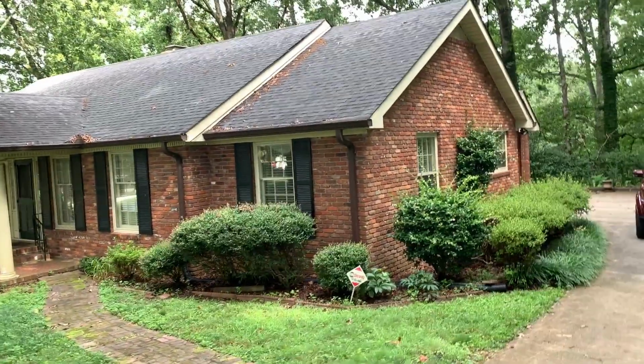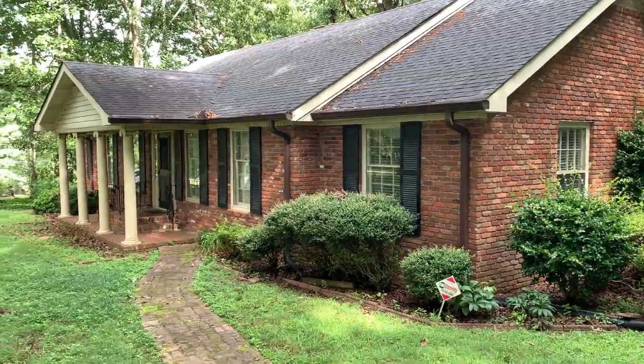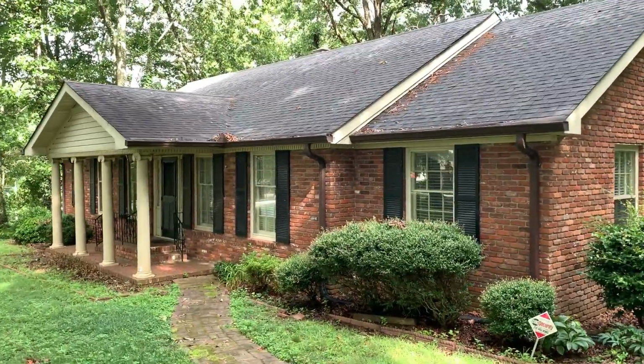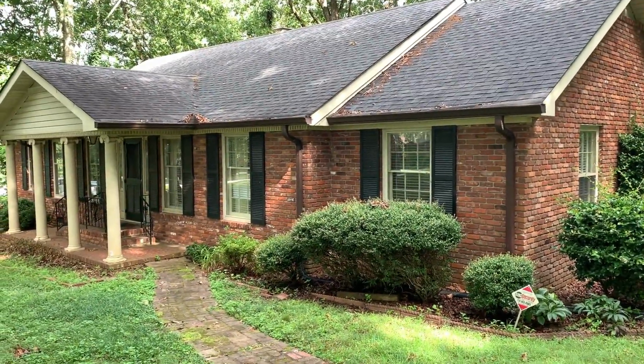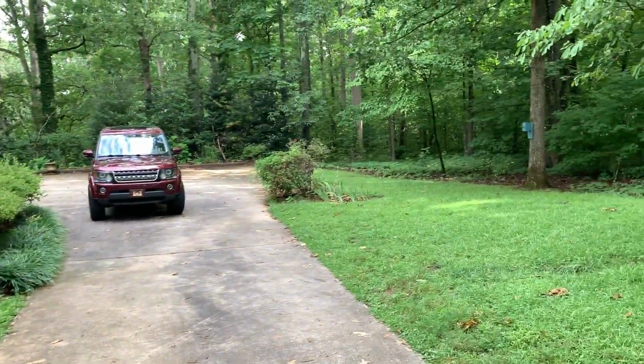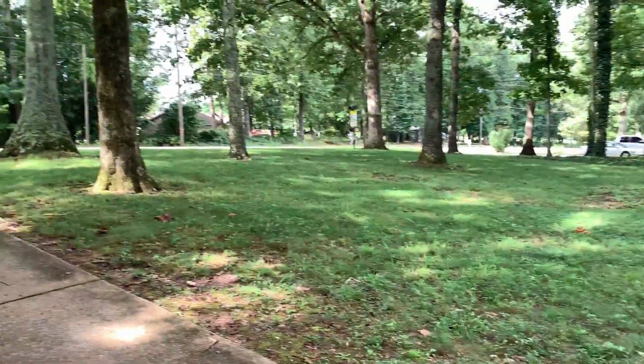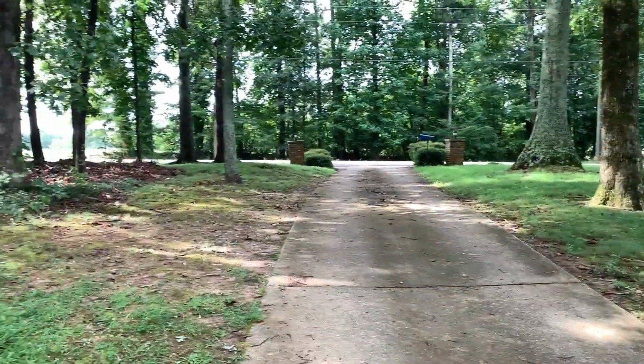All right, so back around front, let's wrap this up. Not a bad house, not at all. They will probably just flip it to another investor. You've got the mold in there, but I think if you threw 20, 25 at this thing, you'd have a nice house, and you can flip it pretty good. Doesn't need a whole lot.